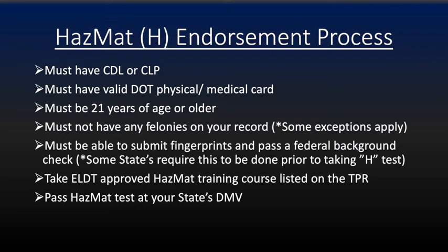Next, you must be able to submit fingerprints and pass a federal background check. Now, this is done in a couple of different ways. A lot of places have IdentoGO that can do your fingerprints. If you go to tsa.gov, you can find fingerprint locations there as well, or just do a quick Google search, you can find it as well. Some states do require this to be done prior to taking the hazmat test. I've seen this on both sides of things. Some states require you to take the test first and then get your fingerprints done. Other states want you to get your fingerprints done and then go take the hazmat test. Either way, contact your state to figure out what that process looks like for your individual state.